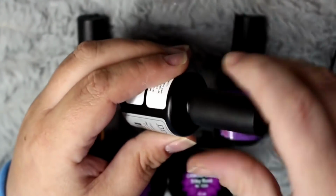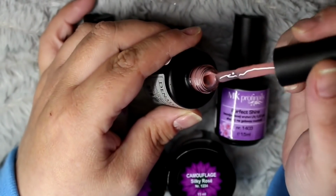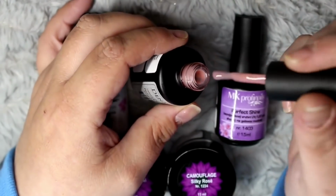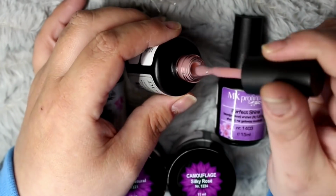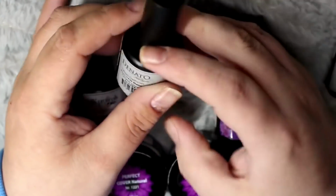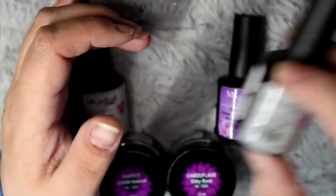This one is the rubber base in Cover Pink, and as you can see is an absolutely beautiful, really rosy pink shade of gel polish, and again is super thick, so I think it's going to be great for adding a little bit of structure to the natural nail.